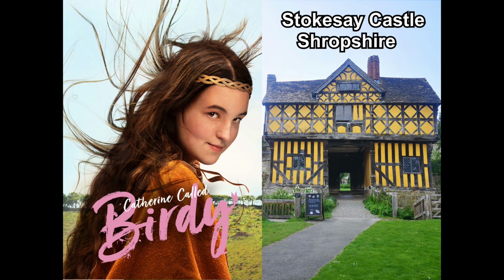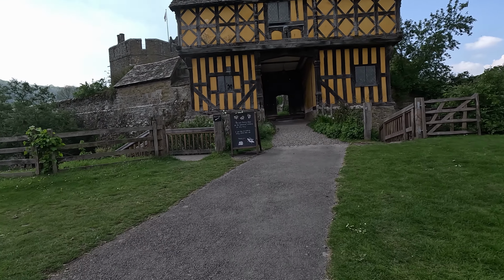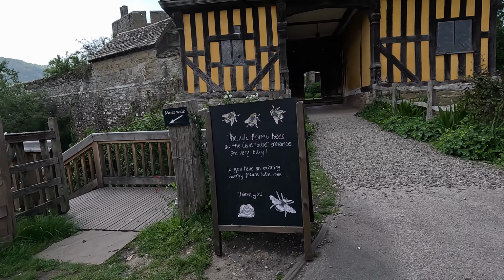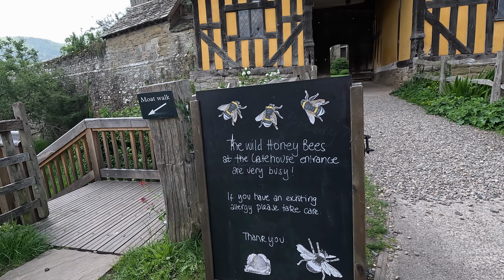Bouncing back over to Shropshire and Stokesay Castle, home of Catherine Called Birdy, an Amazon original starring Bella Ramsey and based on the book of the same name. To start with, we have the prominently featured yellow gatehouse that guards the entrance to Stokesay Castle, the fortified manor house found in the beautiful Shropshire Hills.